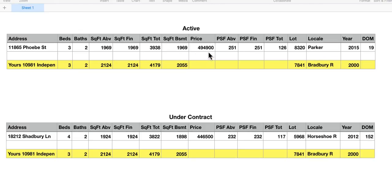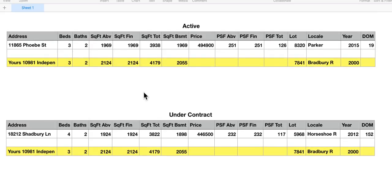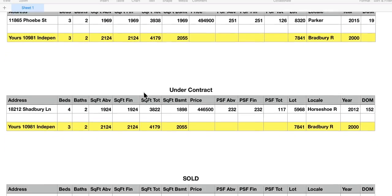This one sold for $495, and it was on the market for 19 days. I'll go over a little more about the finishes on all of these houses so you can see how they compare to yours. I'm kind of flying blind here because I haven't seen the inside of your house. I don't know how updated or remodeled it is, but you'll have a good idea of how it compares after my presentation.